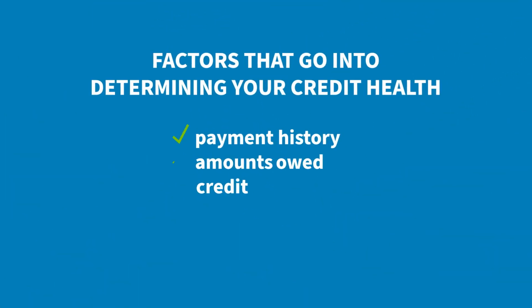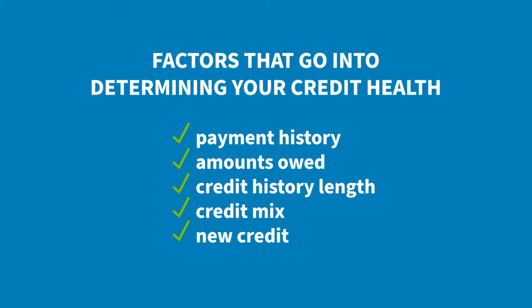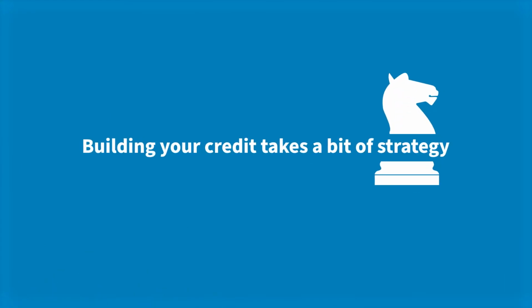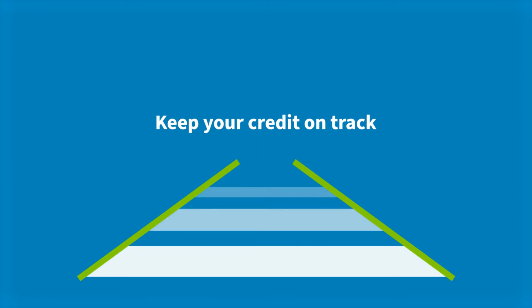Your credit score doesn't exactly start from zero. There are lots of factors that go into determining your credit health. Whether you're just getting started on your credit journey or you've been in the game for a while, building your credit takes a bit of strategy. It's not a one-and-done deal, so we at Credit Repair have put together what you need to know and some tips to keep your credit on track.